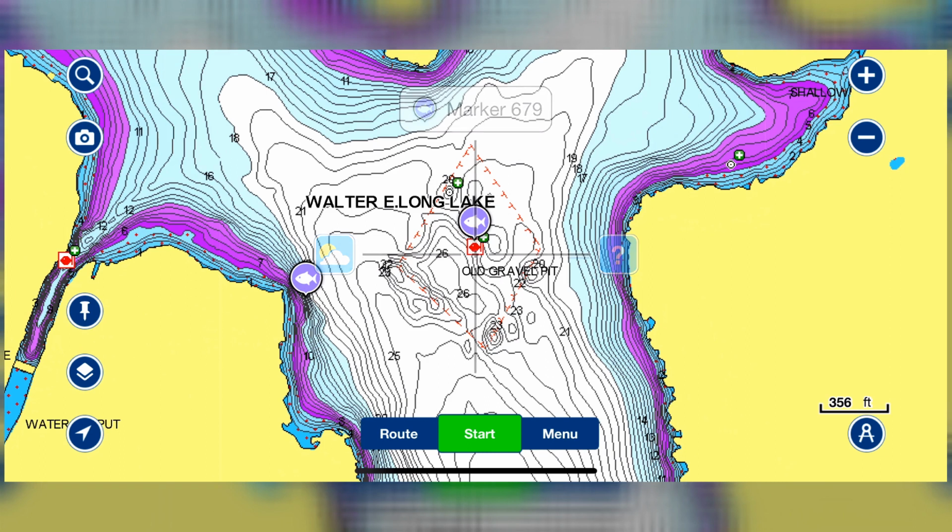And I'm sure most of the locals that are here know about this, but if you're new to this lake, like I am, you wouldn't even know that was there or think to go look. But there is a gravel pit there, and you can see all the different contours from where the gravel pit was. I went ahead and just put the fish attractor mark right there in the center.